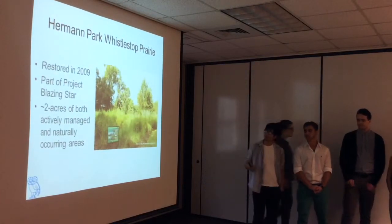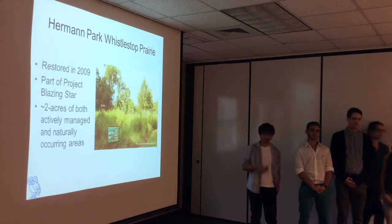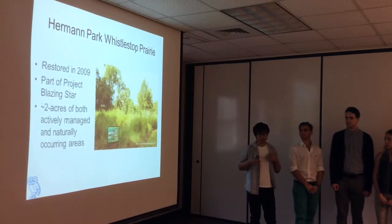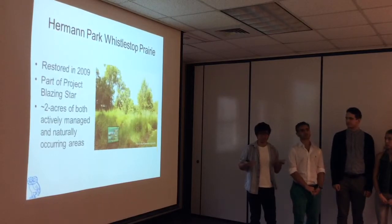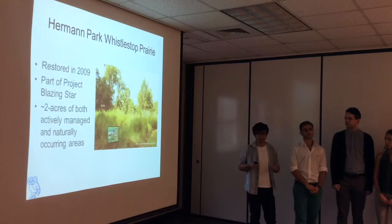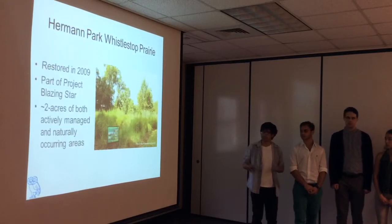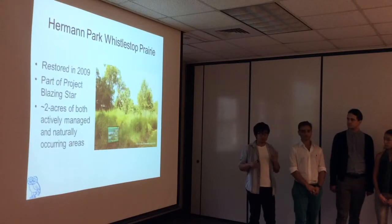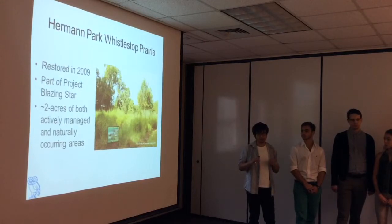Alright, so the Hermann Park Whistlestop Prairie was restored in 2009 as part of Project Blazing Star. This project was largely a volunteer effort. If you look it up online, you can see pictures of volunteers planting the seeds and weeding out invasive species. This area consisted of about 2 acres. Part of this prairie is actively managed, but another part of the prairie is not managed, so it's whatever happens to grow there.